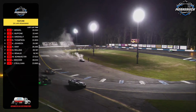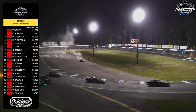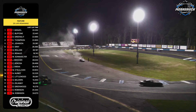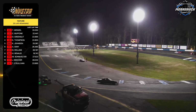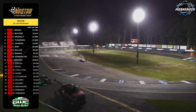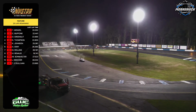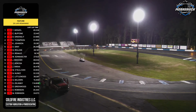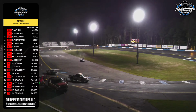Almost a melee. Scott Zielinski in the 24 did a great job catching it. That car coming into 3 and 4, that thing was like grease. Hillary Renault stalled, it appears, on pit road, on the entrance ramp. We'll see what the problem with her car is as the wrecker goes over there. She was doing a masterful job of trying to keep Adam Gray off her, and he finally squeezed underneath.